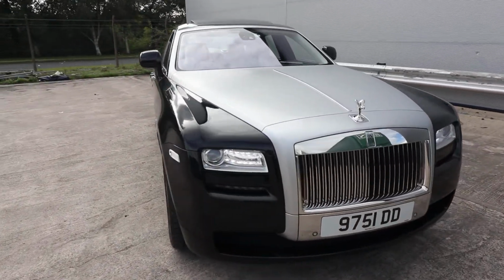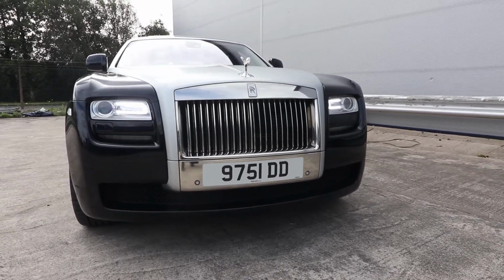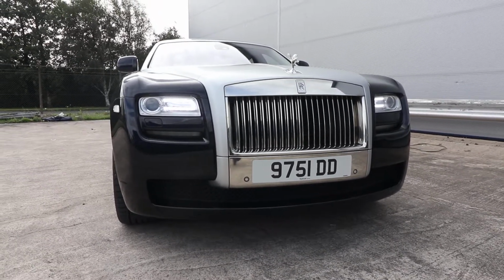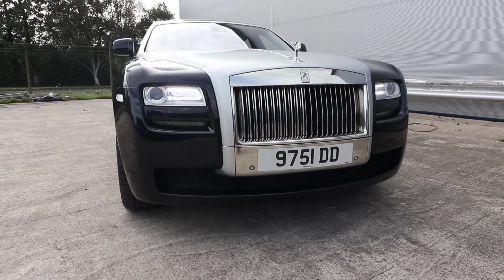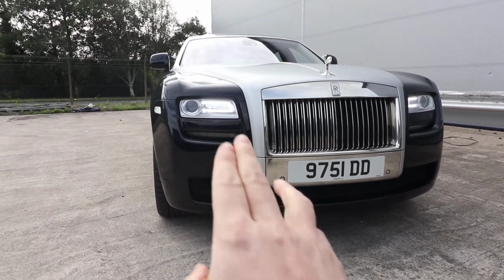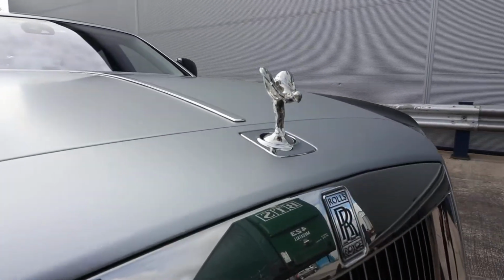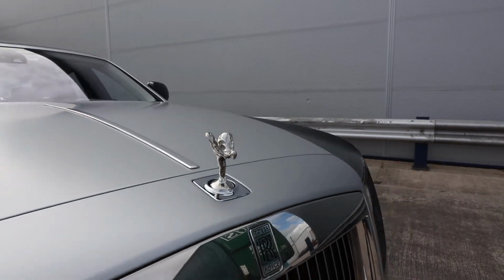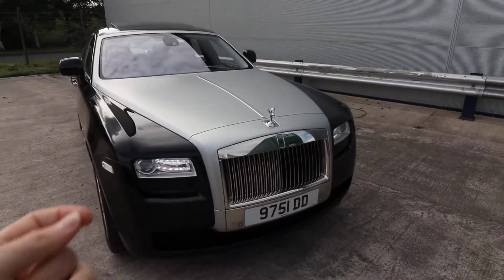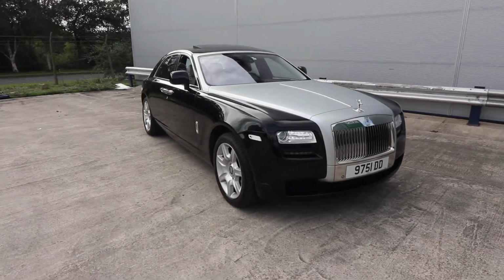And all the usual Ghost specification, of course, which of course there is lots. You've got 360 camera on this particular vehicle, parking sensors of course, all neatly integrated, lovely LED daytime running lights, the infamous Spirit of Ecstasy leading the way for you at the front. Once the vehicle is locked, that does retreat down into the bonnet as well.